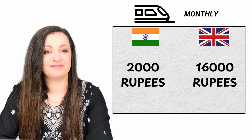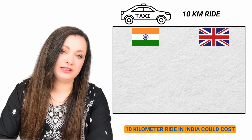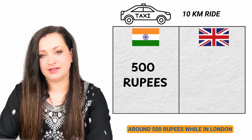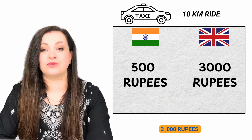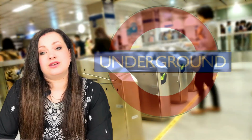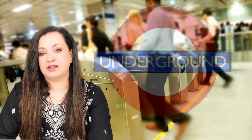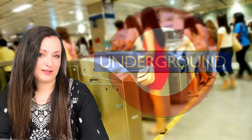That is something. What about taxi? Uber, for example, a 10-kilometer ride in India could cost around 500 rupees, while in London it's at least 30 pounds, which equals 3,000 rupees. So, using an Oyster card and traveling outside peak hours could help you to save money in London, but it is expensive, one of the biggest chunks of your expense.